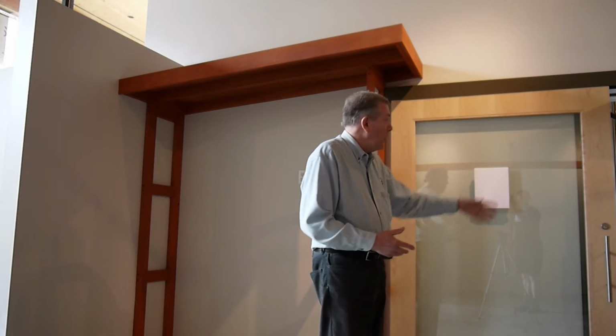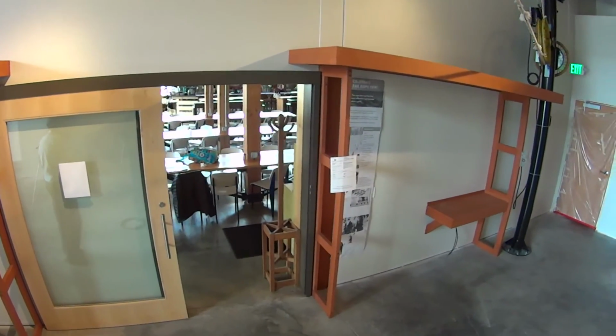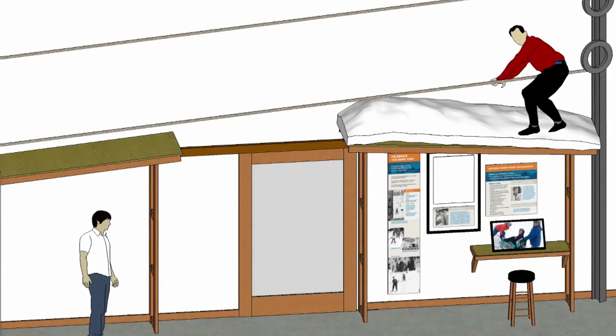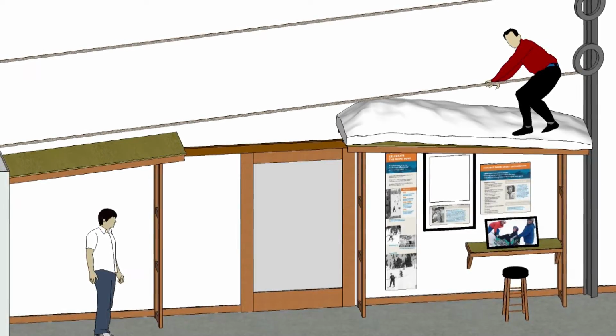On my left here is the door to the Commonwealth Cafe restaurant, with a sliding door to keep the noise out, so when you listen to the monitors you won't get disturbed by it. Okay, continuing, this is our exhibit for our snow sport enthusiasts. It's a monitor that will tell stories about all the different people that have been important in the ski industry.